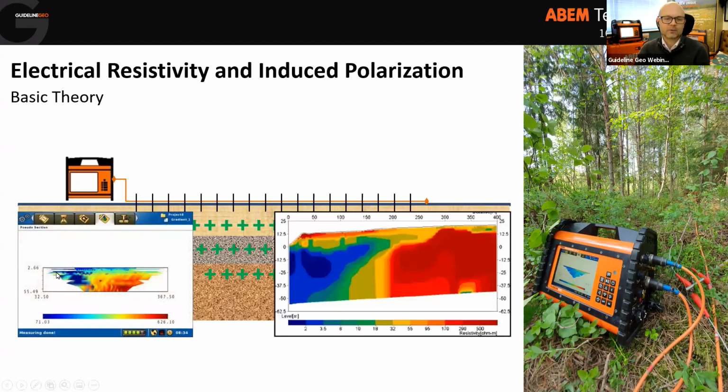When we collect the data, once we've flicked through the different electrode combinations and recorded the values, then on the screen, what we get is a pseudo section. This is the raw data. This is showing us depth against profile position, and an apparent resistivity is represented by the color, with the higher values being red and the lower values being blue. At this stage, we call it apparent resistivity or apparent chargeability, depending upon whether we're looking at the resistivity or the IP data, because all of those values have been taken at the surface, and so the whole of the subsurface is contributing to the values that we record.